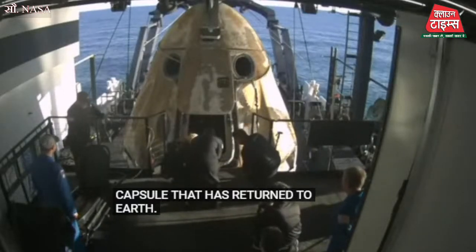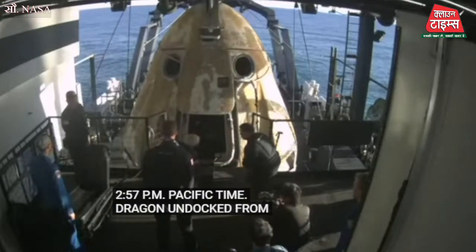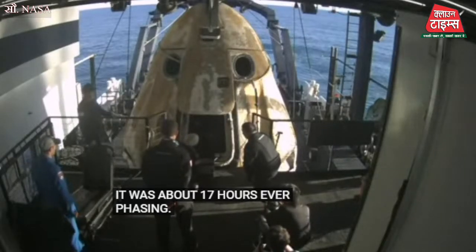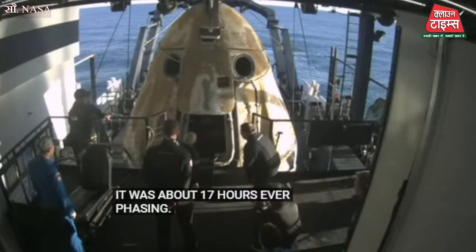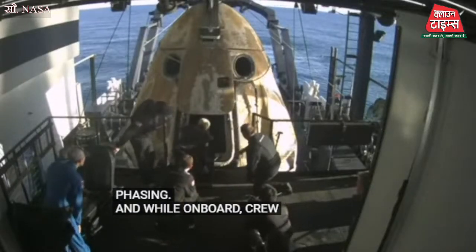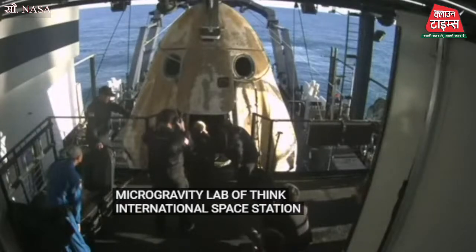Continuing to stand by for our first crew member to egress or exit Dragon Freedom following their splashdown at 2:57 p.m. Pacific time. Dragon undocked from the International Space Station at 10:05 p.m. Pacific just yesterday, so it was about 17 hours of phasing. While on board the International Space Station, Crew 9 contributed to 900 hours of science, over 150 research experiments and investigations, making great use of the microgravity lab of the International Space Station, which celebrates 25 years of continuous human presence this November.